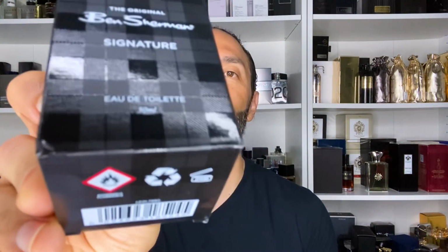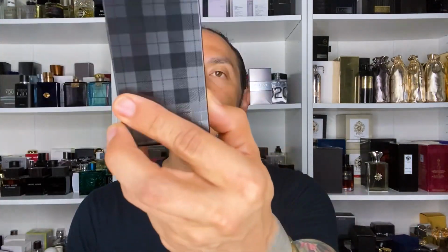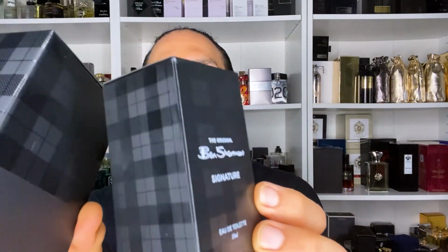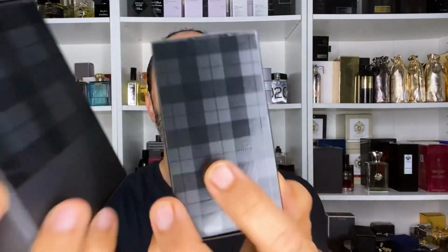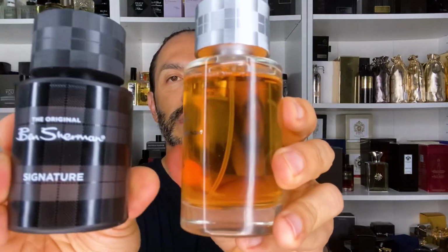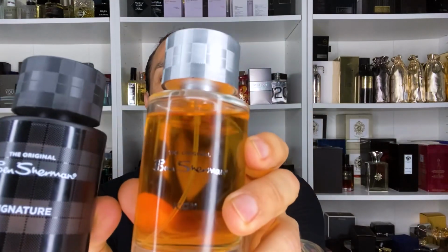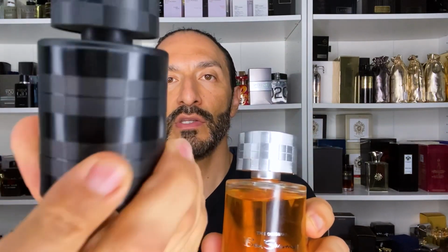Is it worth purchasing? I found this one for $12.99, Ben Sherman Signature, the 50 ml, and it comes in a nice presentation. Similar checkered print as Icon, also came with that pattern all throughout the box, minus the top. It is a nice presentation. The bottles are different. This is the Icon. This is the Signature. So Signature comes with that checkered print all around, and it also has modern British Icon at the top. I'm genuinely excited to smell this one.